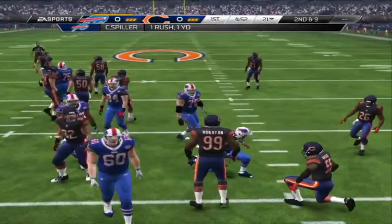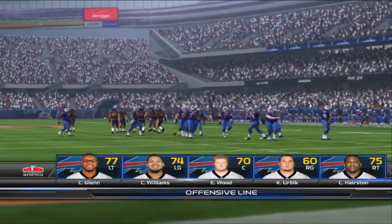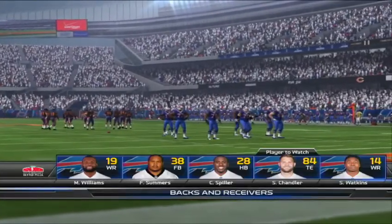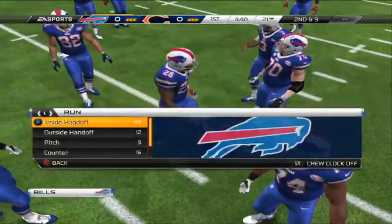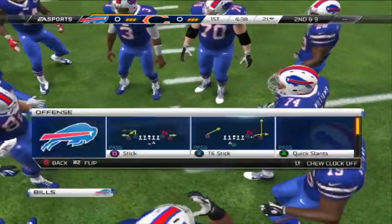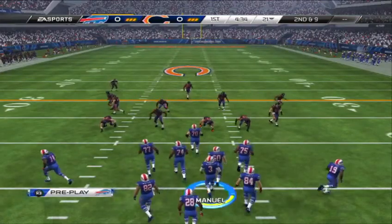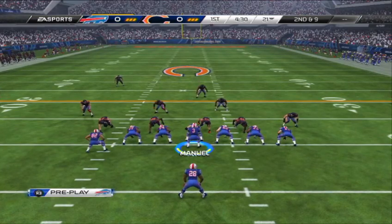And that gains one. Tight end Scott Chandler is a dangerous threat in the red zone. Well, he is in the red zone because he is so big. When you're that size, all you have to do is give him a chance. He's able to jump over defenders and get catches. Coming up, second down. The Bills bring in an extra tight end for this play.